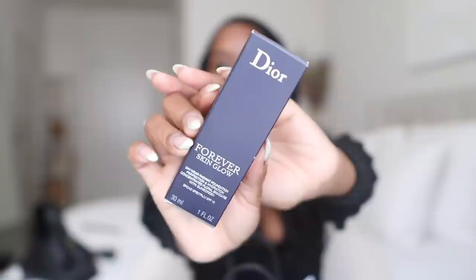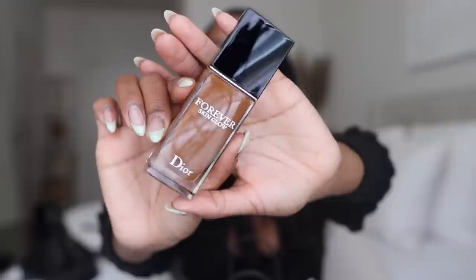the clear one. Got the new Dior foundation. I actually don't know if this is new, but this is the Forever Skin Glow. Told him that I wanted something to be very glowy on the skin, so I got this one. And I'm hoping that this works out. The shade match wasn't fantastic, like NARS would match me, but this was a very strong contender. It was very close. So I said, you know what, it's fine.